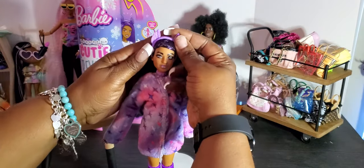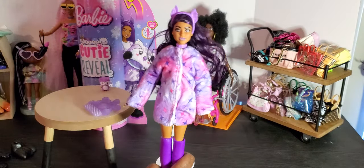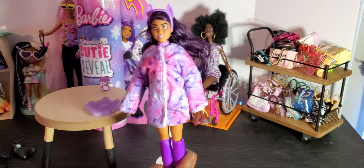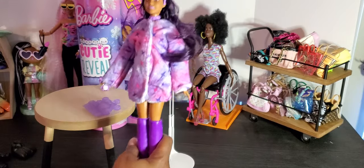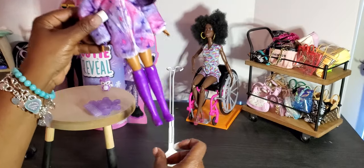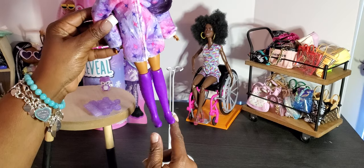So I don't know if I did this outfit right, because there is nothing on the box that shows you how she should be dressed in the second outfit. And usually everything that comes off of the first outfit, you know, you just reverse the coat and then you have something. So I like the fact that it can be a coat dress. I made it a coat dress. But I don't like the boots. Right, so the boots are not a fan favorite for me, but that's okay.